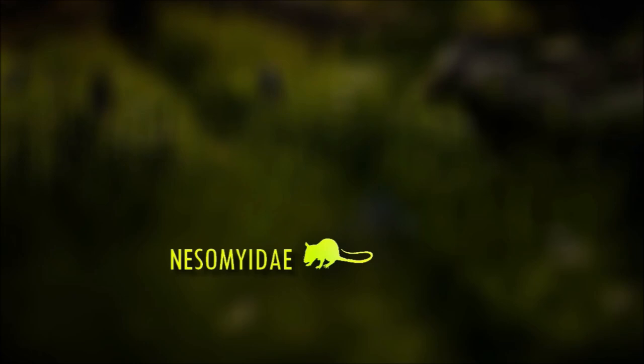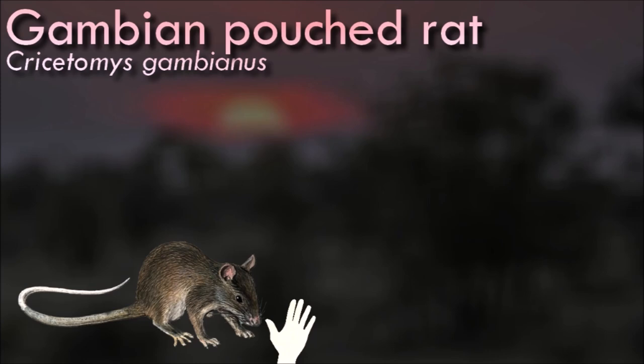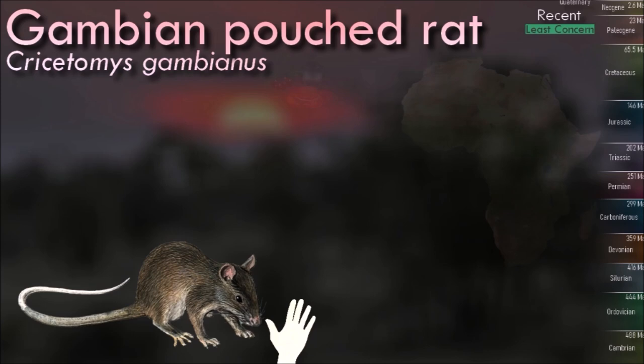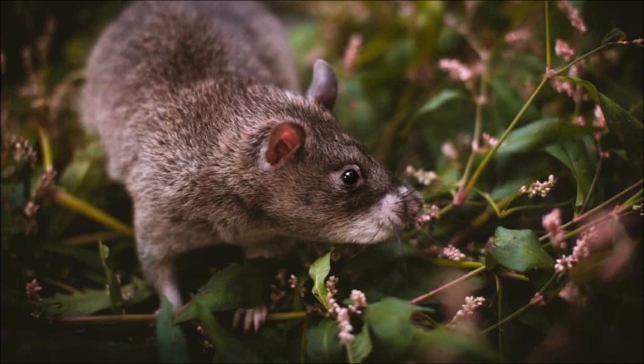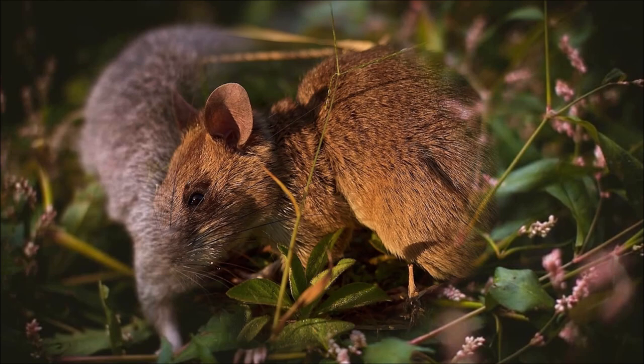Gambian pouched rat is among the largest muroids in the world, growing to about 90 centimeters long, including the tail, which makes up half of its total length. Its cheek pouches allow it to gather up several kilograms of nuts per night for storage underground. It has been known to stuff its pouches so full of date palm nuts as to be hardly able to squeeze through the entrance of its burrow.